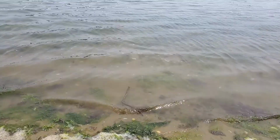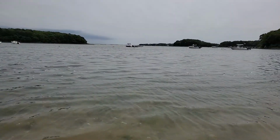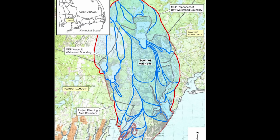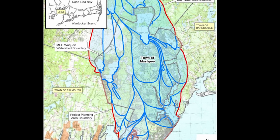One thing I should mention is that as far as Popponesset Bay goes, which by the way is the most eutrophic estuary in the state, meaning it's got the worst problem with nitrogen and the algae and all that, we have signed an intermunicipal agreement with the towns of Sandwich and Barnstable, which are also part of the watershed for Popponesset Bay, that basically, number one, it defines how much of the reduction each town is responsible for. In other words, it actually does it in reverse. It allows each town to contribute so much nitrogen to the estuary, all gauged to that ideal number. And then everything over that they have to eliminate. So that was done a couple of years ago, and the other part of it is that the 3 towns all commit to actually doing what's needed to meet those targets.